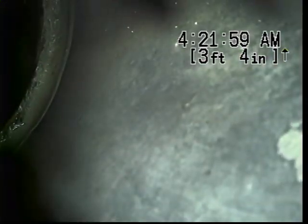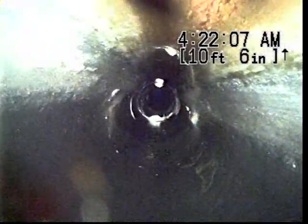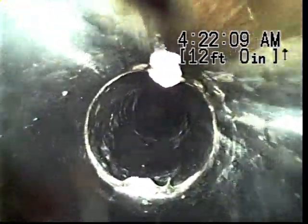Going to advance out, check the overall condition and serviceability of the sanitary sewer line. Working our way in a 4-inch ABS pipe. Probably was connected to city sewer in the 90s. A lot of this area was connected in the 90s, so we're going to flush a toilet, run some water once we get out to the street, and make sure there's proper slope and grade.